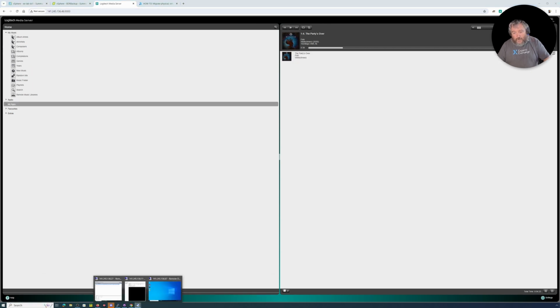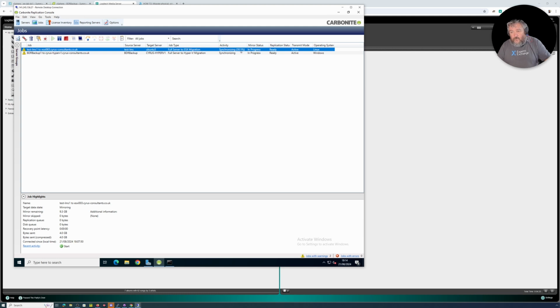So let's just finally go back before I put this on pause. We're at 30% there. And again, this is lab equipment that we're using here, so this isn't fully productionized equipment. As I said, we've got three HP Microserver Gen 8s, so this lab really isn't top-notch. Machines are being mirrored now to the target destinations.